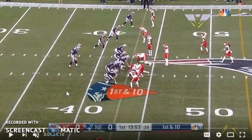This video is gonna be for safeties. Obviously the cornerbacks can learn a lot from it. But I definitely want to do some videos for my safeties. All right, so I want to show you guys Eric Berry coming up, matching up against one of the best tight ends in the game.